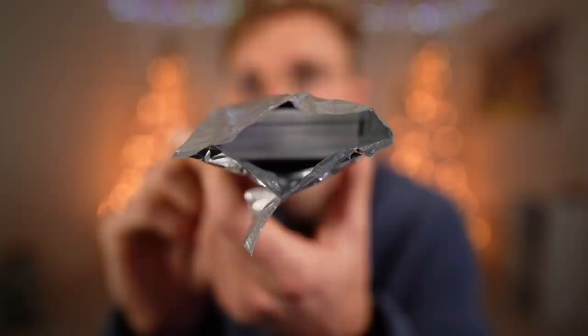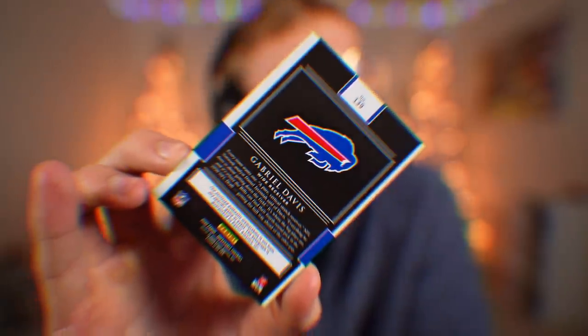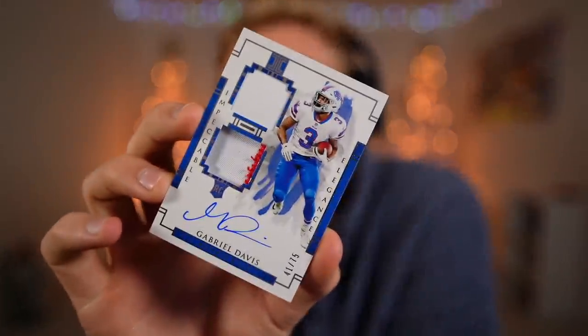As I open it here, I think there's five cards down that. How many are in there? Our first card of the opening is a Gabriel Davis. Gabe Davis rookie patch autograph. It's so gorgeous. 41 of 75 Buffalo Bills. Good Lord. All of them are gonna look like this, bro.